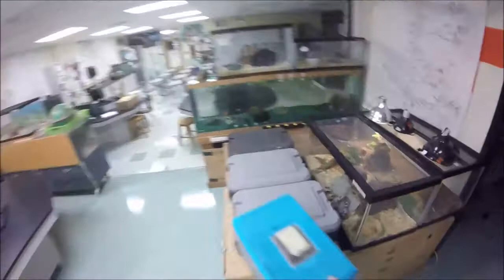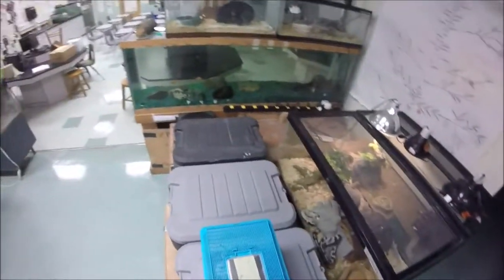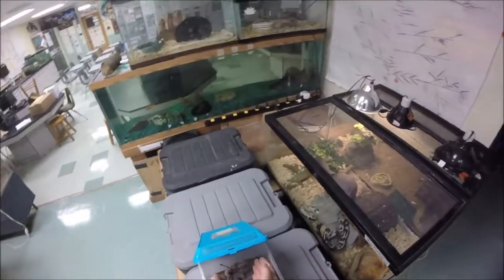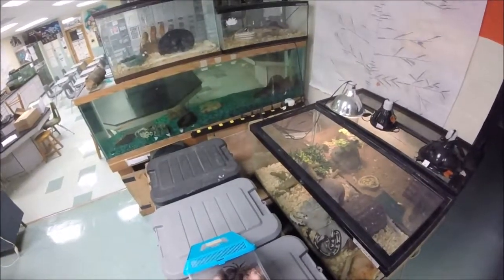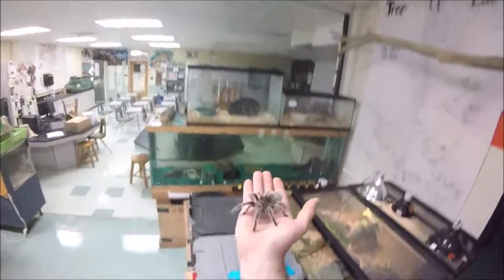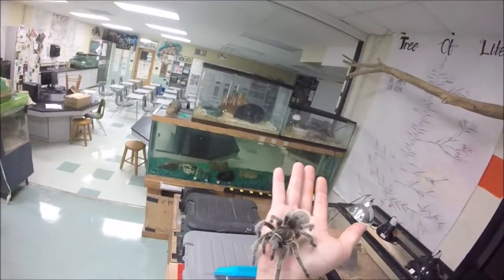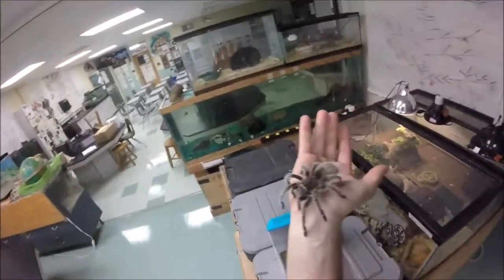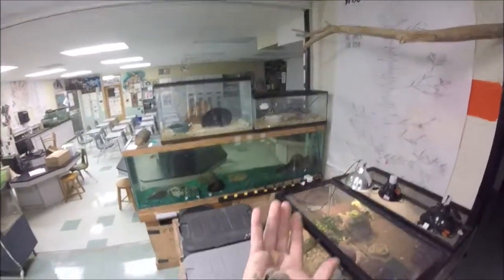Here we've got a rose-hair tarantula. And my daughter's very afraid of spiders. But she didn't get it from me. I don't know where she got it. Obviously she didn't get it from me because I think spiders are fascinating.